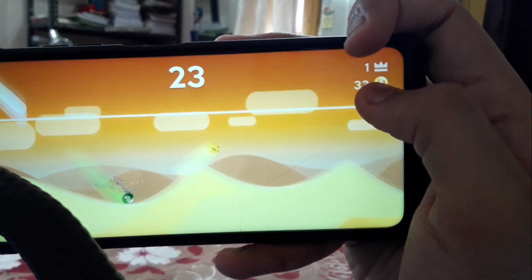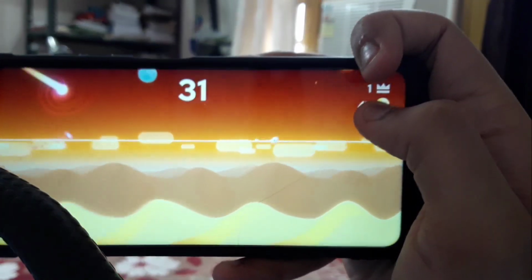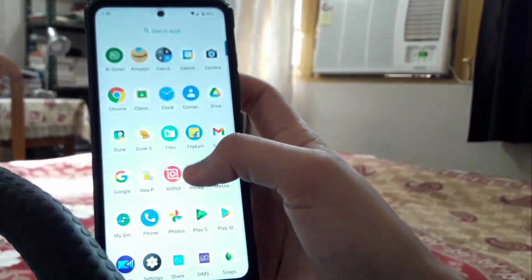So for gaming, if you want to play BGMI, it is not going to run at 90 fps, it is going to run only at 60 fps, but still 60 fps is also enough because smoothness matters the most.